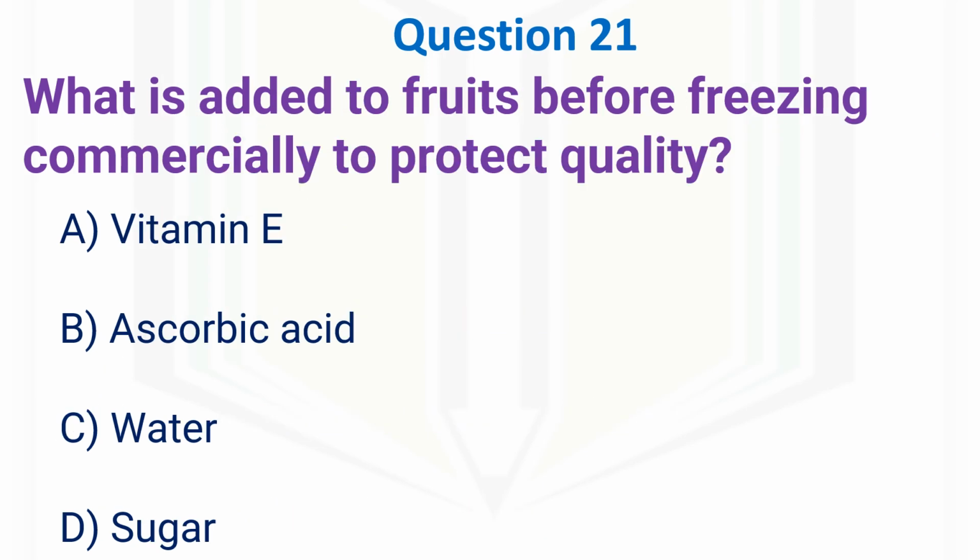Question number 21. What is added to fruits before freezing commercially to protect quality? Options are vitamin E, ascorbic acid, water and sugar, and the correct answer is option number B, ascorbic acid. During freezing, the enzymes are only slowed down, their activity is only slowed down, and to maintain the quality, we have to retard their activity or completely cease their activity.